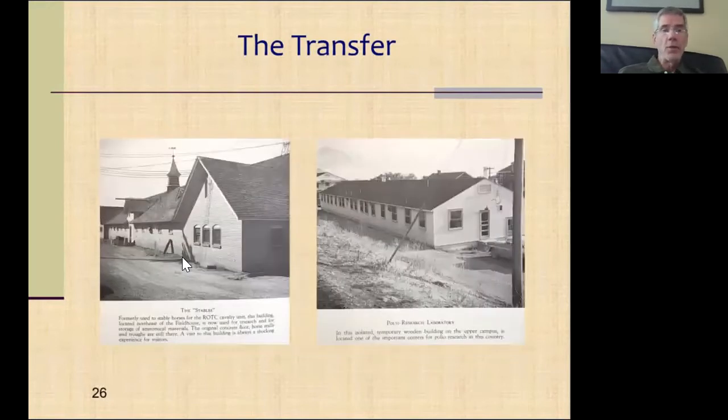I mentioned that the buildings were inadequate for their purposes. Well, here are a couple of examples. These are medical research buildings. At least they were adapted for those uses by the university. On the left is the former ROTC stables.